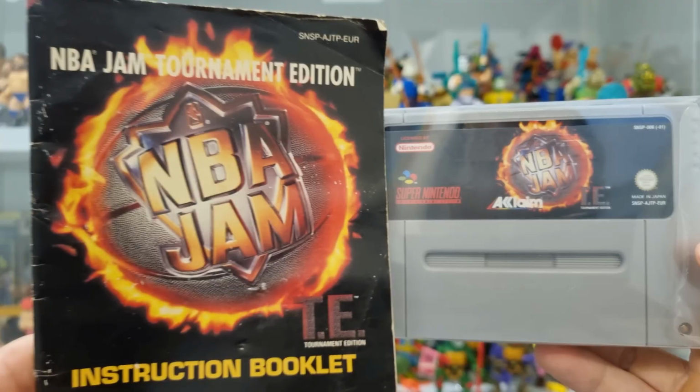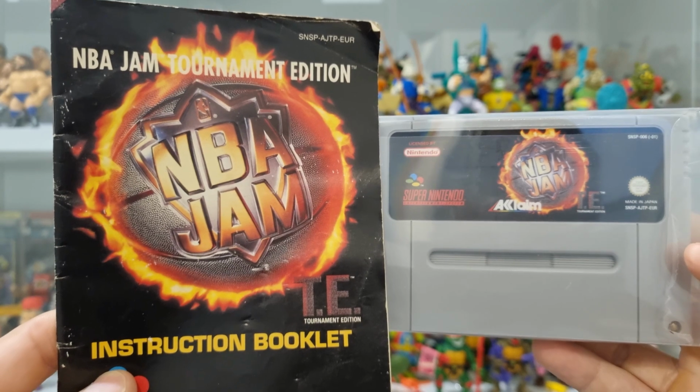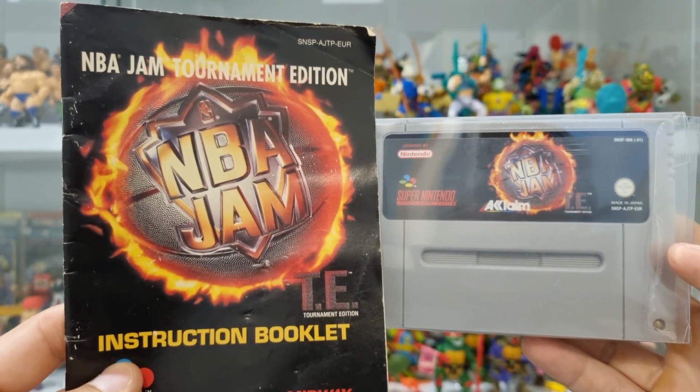And the last one from that seller is NBA Jam Tournament Edition on Super Nintendo, and it came with the manual. So this is a game that I am nostalgic for, but I never had this on the Super Nintendo. When I think of NBA Jam, I think of the arcade game. Back in the day when this came out, the video store had one or two arcade machines, as did the local pizza shop.